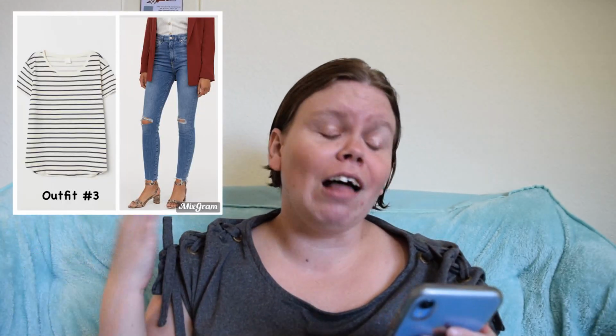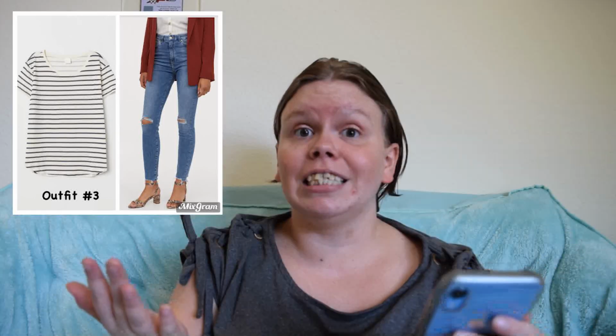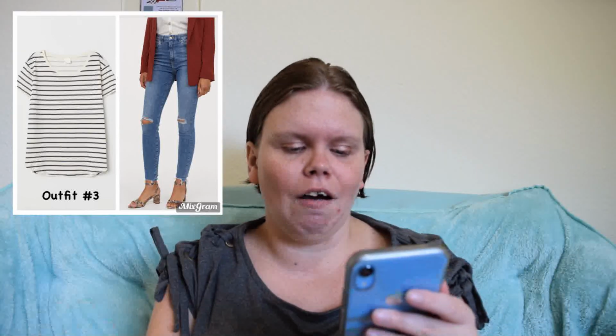Outfit number 3 right here. I love this striped shirt. I just thought it was simple. And who doesn't like a simple shirt and some jeans? And it could pair with some sneakers or some booties. And I just really love these pants. I really like the look of them.